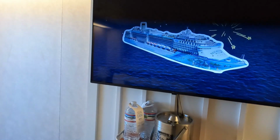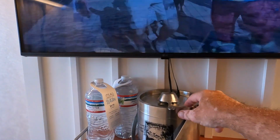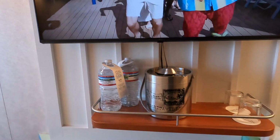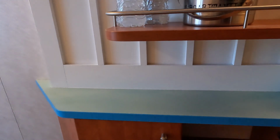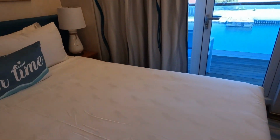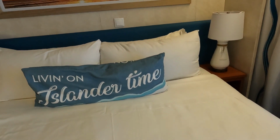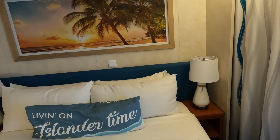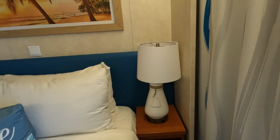Nice big TV. We gotta watch the safety drill. Oh, I love the ice bucket, Margaritaville themed. Got some more storage down here. Nice comfy bed. Love the living on Islander time. Nice picture above the bed. Another lamp on this side with USB and USB-C.